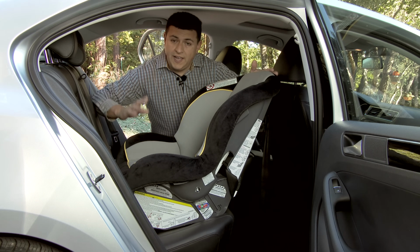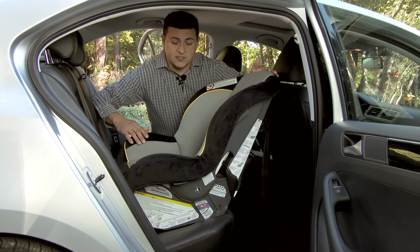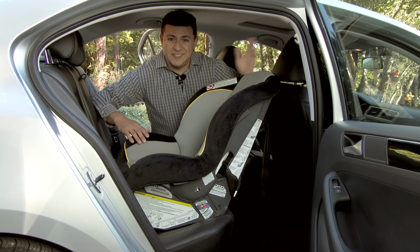It's important when installing any rearward-facing child seat to leave about 1 to 2 inches of room between the rearward-facing child seat and the front seat, because in the event of a rear-end style collision, this front seat can move a decent amount rearwards, and you don't want it to impact this child seat.